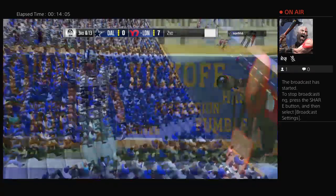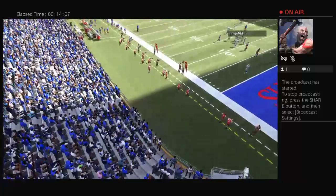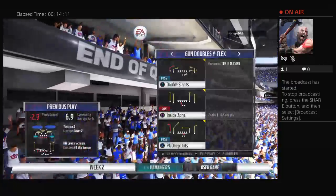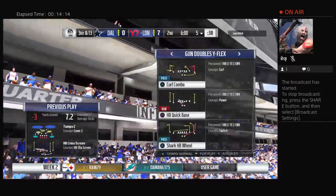And now it's 3rd down. Sitting alongside Charles Davis, I'm Brandon Gaudin as it's London football to begin quarter number 2. They do, however, have a tough 3rd and long coming up.